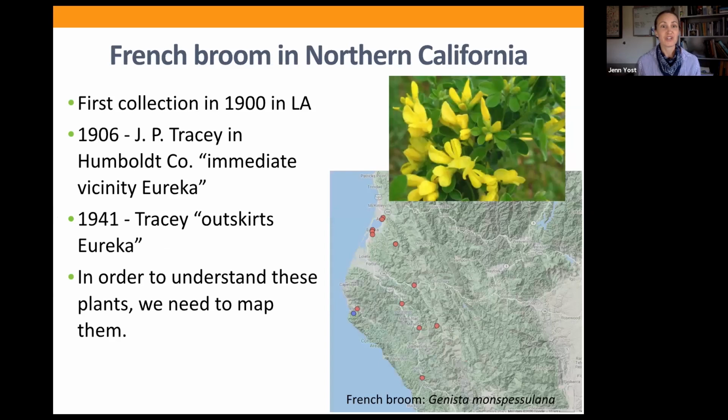Many of you might know French broom from Northern California, another problematic weed. The first collection of French broom was from the year 1900 down in LA County. In your area in Humboldt County, it was first collected in 1906 by J.P. Tracy. And in his first collection there in 1906, he said, it is in the immediate vicinity of Eureka. But by 1941, when Tracy came back, it was now on the outskirts of Eureka.